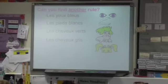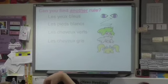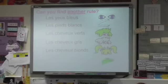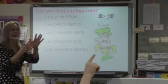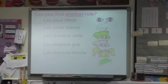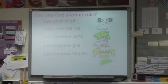Right. How will I spell blonde? What do you think is going to go on the end? Erin? Would you put an S on the end? I would indeed. Les cheveux blonds. Right, hands. Now, what's the word for hands? La main. But is it masculine or is it feminine? Feminine. It's feminine. Now I've got 2 hands, so it's les mains.